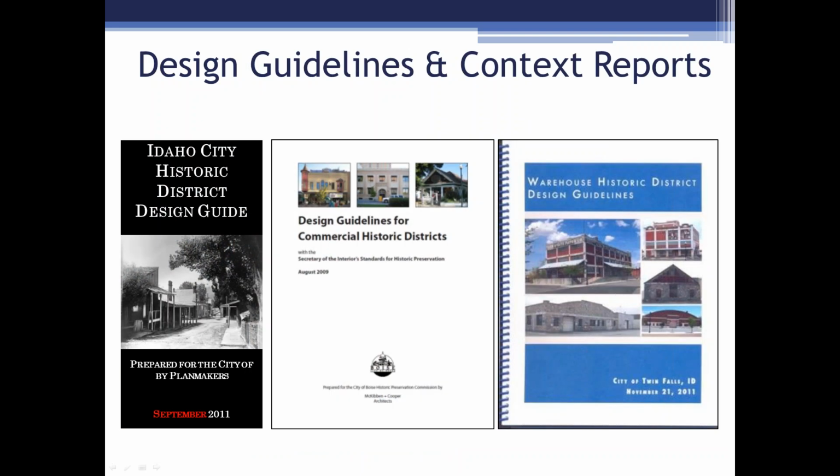We can also help fund things like design guidelines and context reports. These are great planning documents. Even if your community does not do design review, and most of our CLGs do not do design review, this can still be a useful tool for your community in that you can use it when working with members of the public to help them restore their historic buildings in an appropriate way.